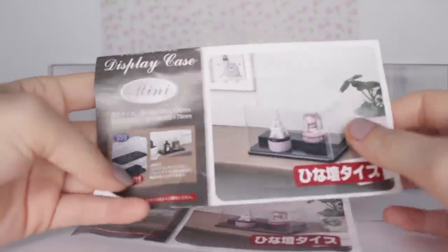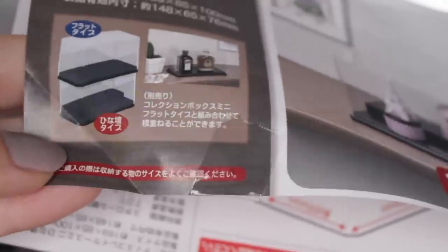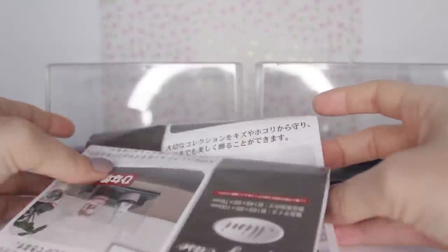But this is what they had wrapped around them. It says mini display case. They are stackable. Don't know if you can see that. Yeah, they're stackable. It's the same thing, and on the back it has the dimensions, which is pretty handy. So yeah, I thought I could use these to display my pets.